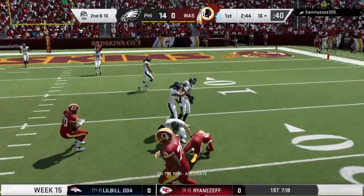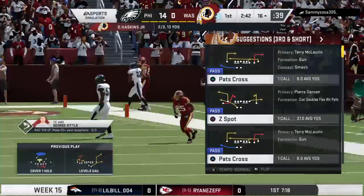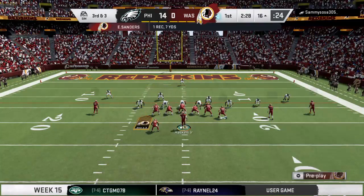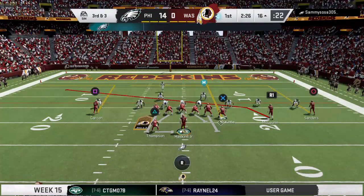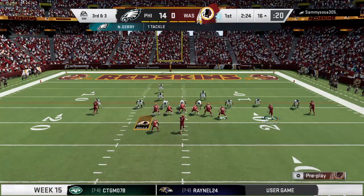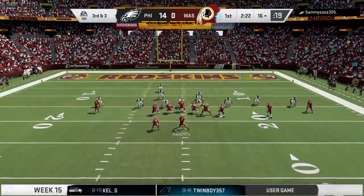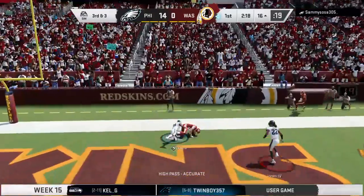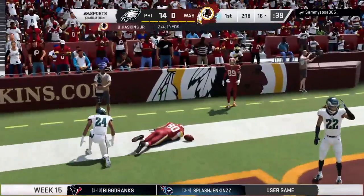Well, pass complete here to Sanders, and he'll take it down here just shy of the 15 at the 16-yard line. The reception good for 7. It's 3rd down. A 2nd down completion got him 7. Now here's 3rd and 3. Haskins will throw to the end zone, but it's incomplete.